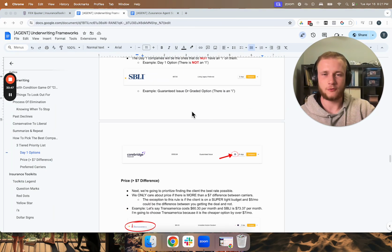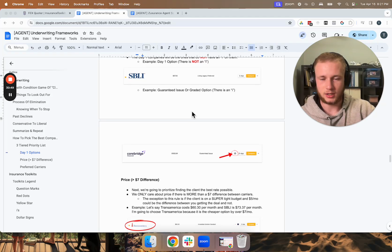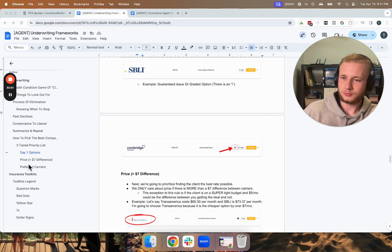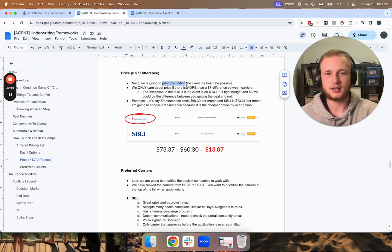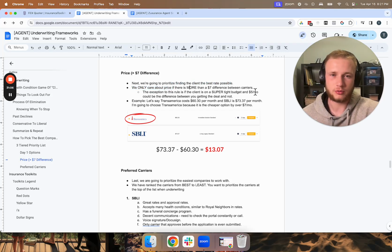And what are we optimizing for above all else? Day one. Perfect. So the next thing is price. The next thing that we're going to look at is basically to prioritize finding the clients the best rate possible, right? But the thing is, we only care about price if there's more than a $7 difference between the carriers.